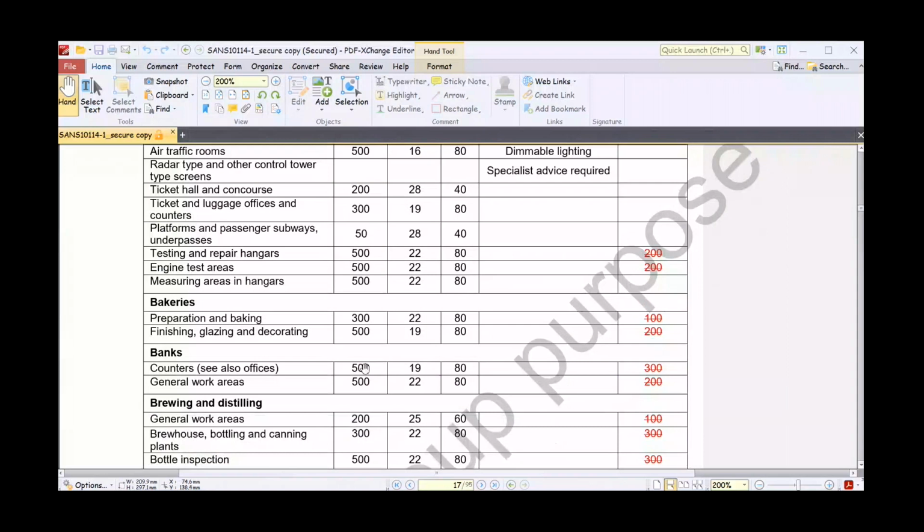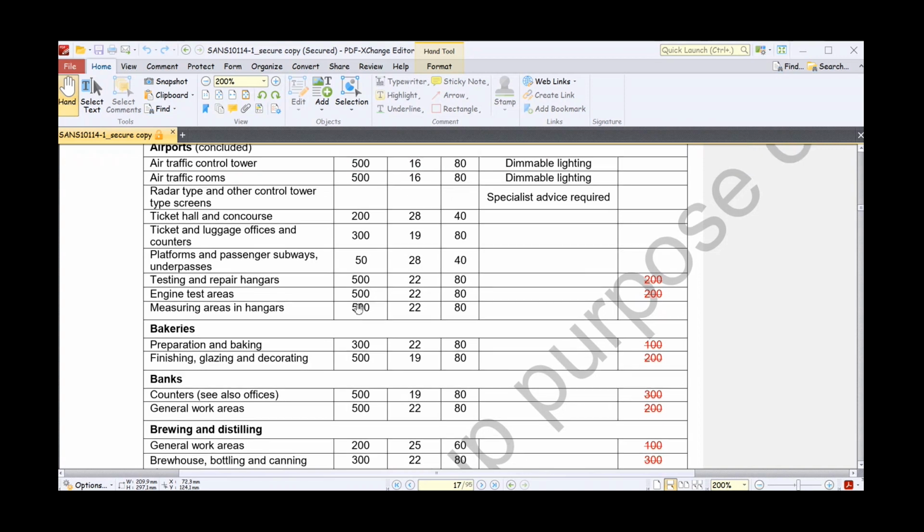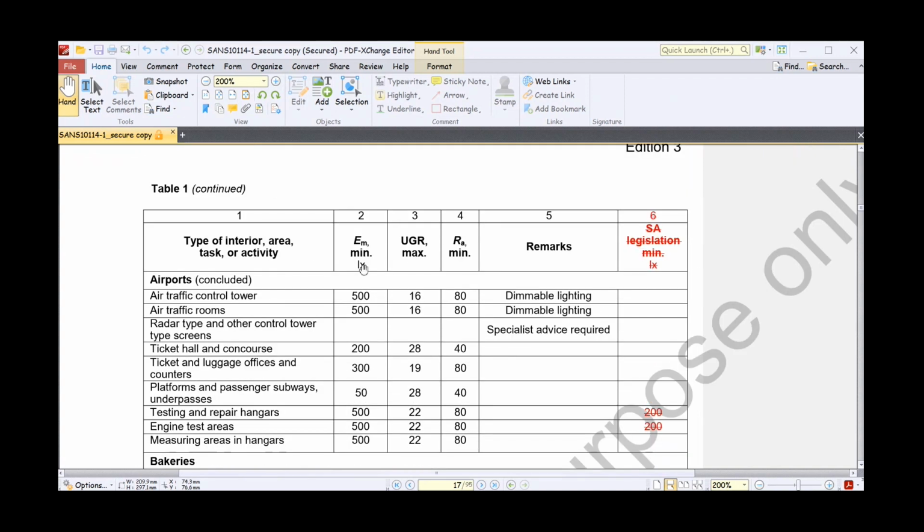Now, all these levels, as you look at it, it's from 500 down to 300, for instance. That gives you a depreciation level in there. So any light fitting, any light source can depreciate up to that level. When it comes to that level, you need to either replace, clean, or do something about the lights to get it up to the better light level that is stated. And that is average illuminance that we're looking at.